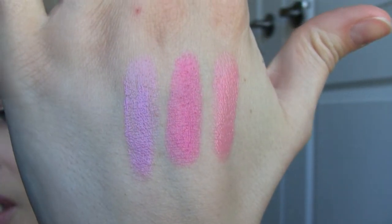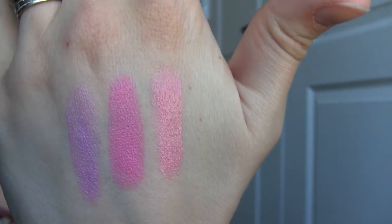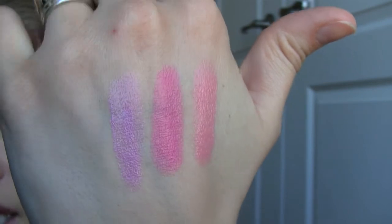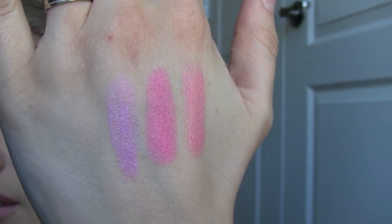So there it is. You can see it's pretty light even compared to Sweet Pea, which is a baby pink. This one looks even lighter and it's very cool. It's a very cool lavender color.